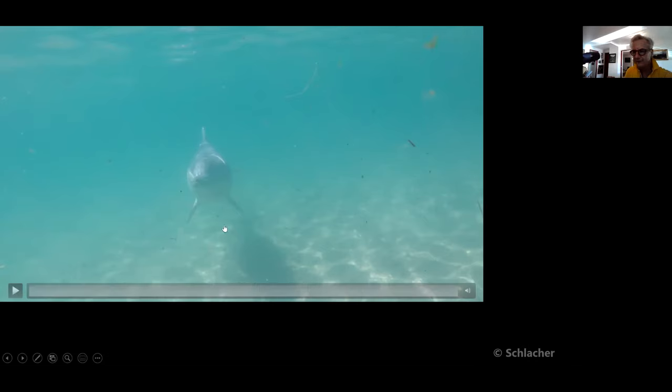And also, people say it might be a little bit difficult for me to experience those kinds of things, because you're going to show me images from South Africa or whatever. Well, have a look at that. And that's not very far from the Sunshine Coast. And you can actually put your iPhone in a plastic bag or have a GoPro. This is what my kids did.